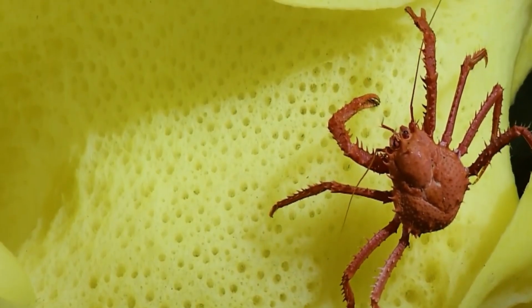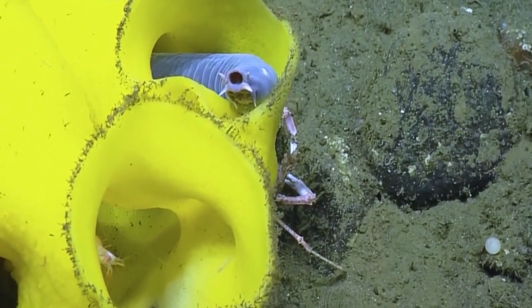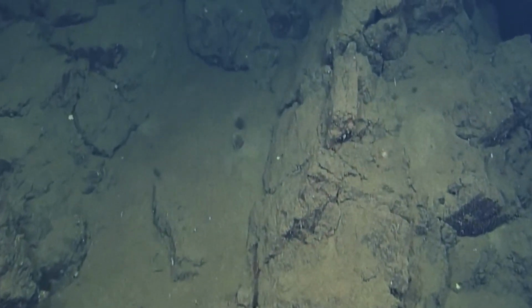Moreover, the water filtration process helps maintain the clarity of the water, reducing the amount of suspended particles and preventing eutrophication, a condition that can lead to dead zones in coastal areas.